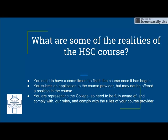If you start an eVET course, you do need to finish it. It's not one that you can just change. You also need to be aware that if you decide you want to apply for an eVET course, we send the application off, but it does not guarantee you a spot in that course. So you need to have a pattern of study at school that's covered for that in case you don't get into that eVET course.